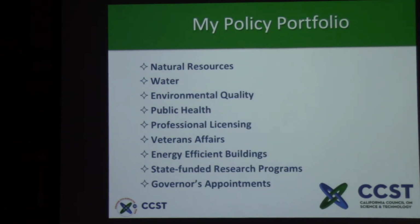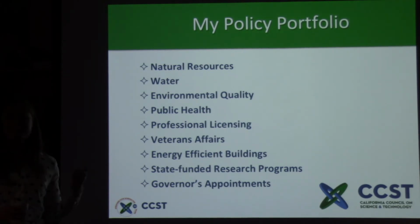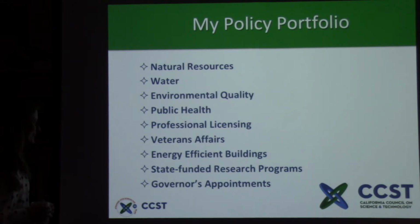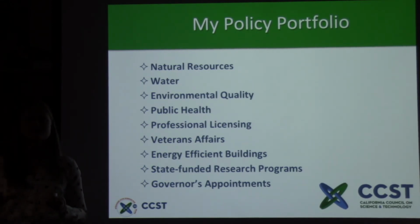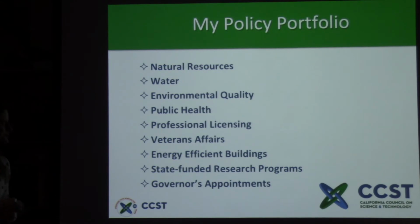So here is my policy portfolio for the year. As you can see, I worked on a whole bunch of different stuff. A lot of things I just didn't even know existed a year ago. So I can tell you a whole lot about regional water boards and the specific problems they're facing policy-wise. And we even got into looking at state-funded research programs. What is the state doing, and what can they do to sort of optimize the output from research? So it's been really fantastic.